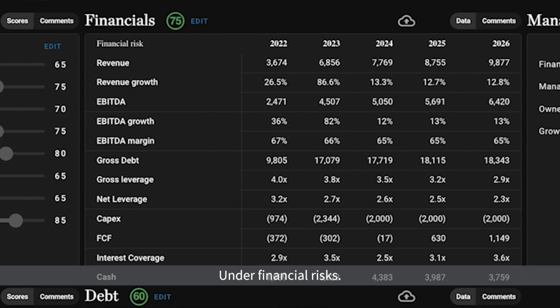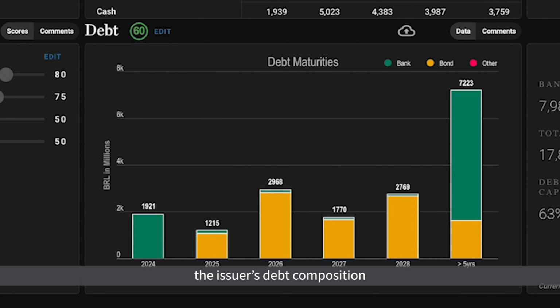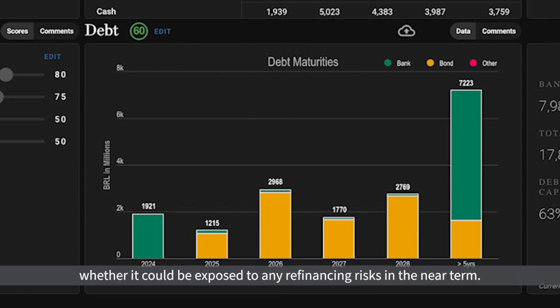Under financial risks, we seek to assess the strength of an issuer's credit metrics and the direction of its credit trajectory, based on our proprietary analysis. In combination with that, we also analyze the issuer's debt composition and maturity schedule to assess, for example, whether it could be exposed to any refinancing risks in the near term. Usually, a lower concentration of short-term debt maturities is a sign of a healthier credit profile.